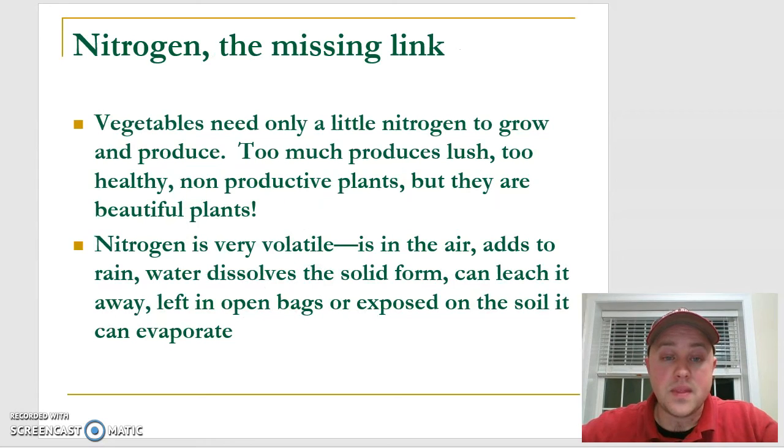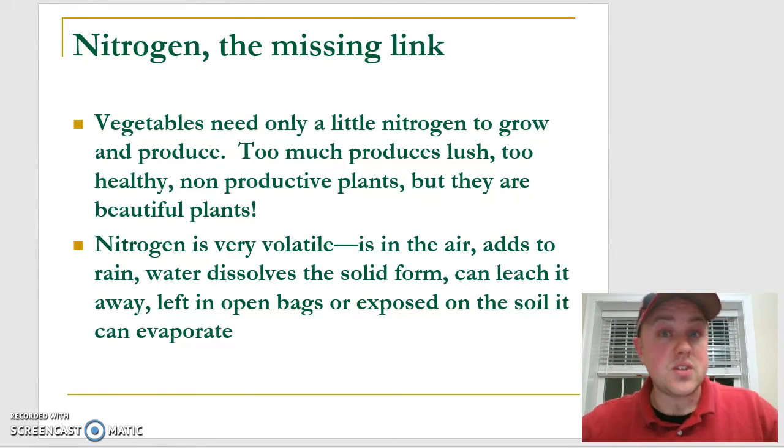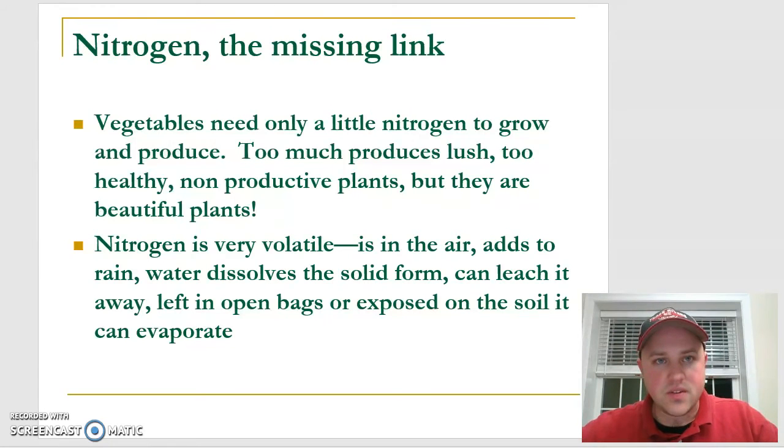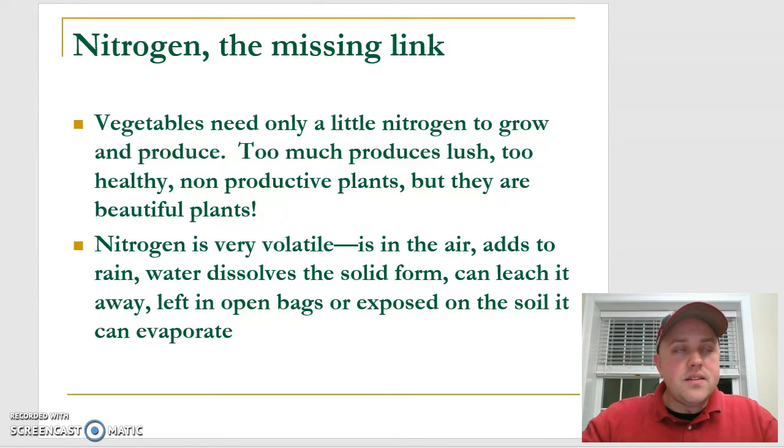So now I'm going to talk to you about some very key elements that keep a plant healthy, one of which is nitrogen. Vegetables need only a little nitrogen to grow and produce. Too much produces lush, too healthy, non-productive plants. I know it sounds very counterproductive. Well, Mr. G, if they're very lush and very green, doesn't that mean that they're very healthy and they're going to give us lots of fruit and lots of vegetables? Sometimes, but not all the time. This is one of those times.